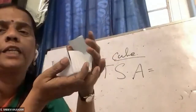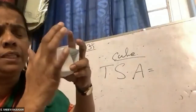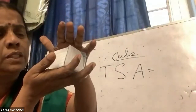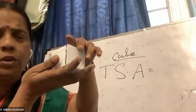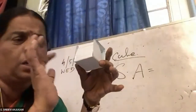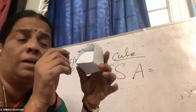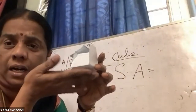So we can show the total surface area in this way. How to explain lateral surface area? LSA means not fully; the top and bottom are not there. If you remove the top and bottom, we will get only 4 faces: 1, 2, 3, 4. And many children have doubt whether the base is there or not.